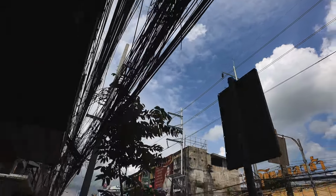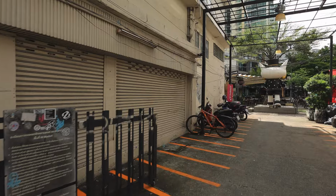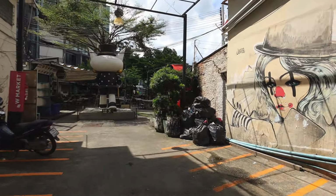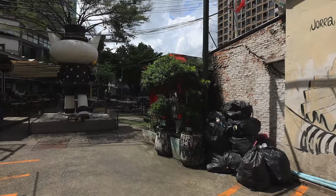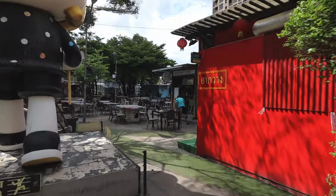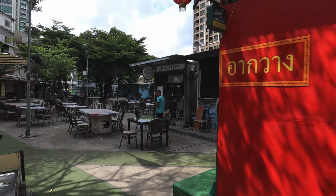That looks like maybe a market or just little stores over there. This is a night market here. It's called W Market. I'll just walk in quickly to show you guys. We'll probably come here and check it out one night just to see what it's like. But yeah, these are all tables and all different restaurants. So at night, this would be all lit up and a lot of people around.